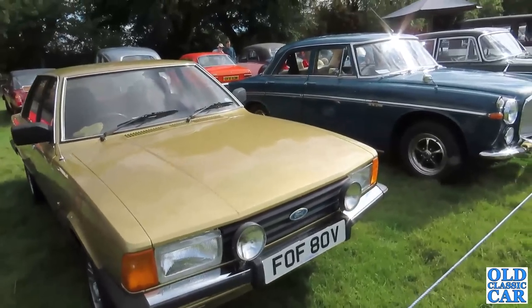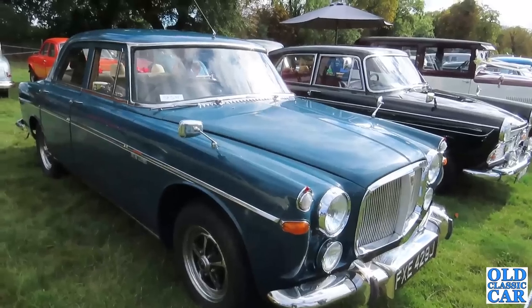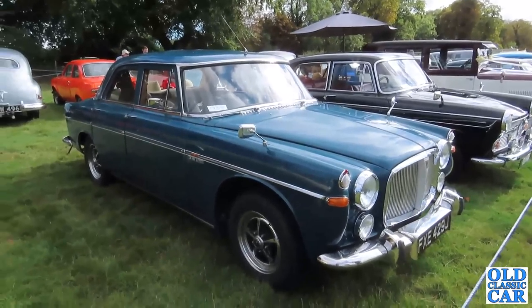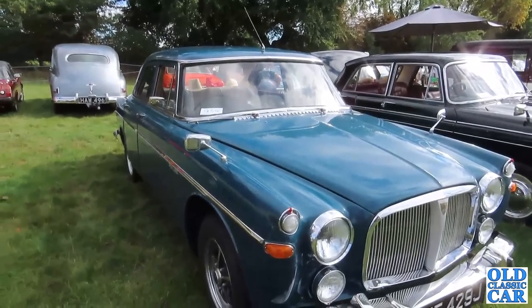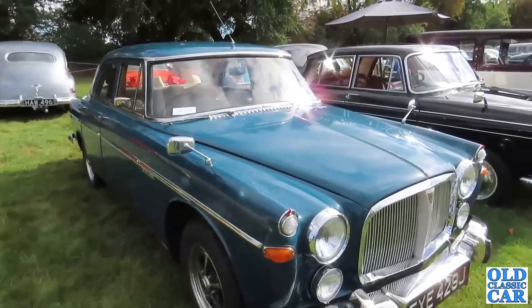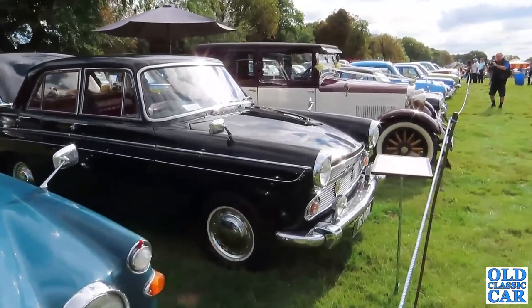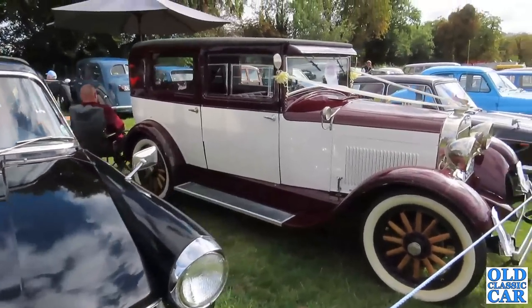Well, next to the Jeep we've got a Mark 4 Cortina, Rover P5B, the 3.5 litre V8 powered car. That's a saloon version, note, not the coupe. We saw a coupe last weekend. Yeah, higher roof line. But still a four-door, the coupe was a four-door as well. Nice Austin Cambridge, beautiful car that is. I need one like that.